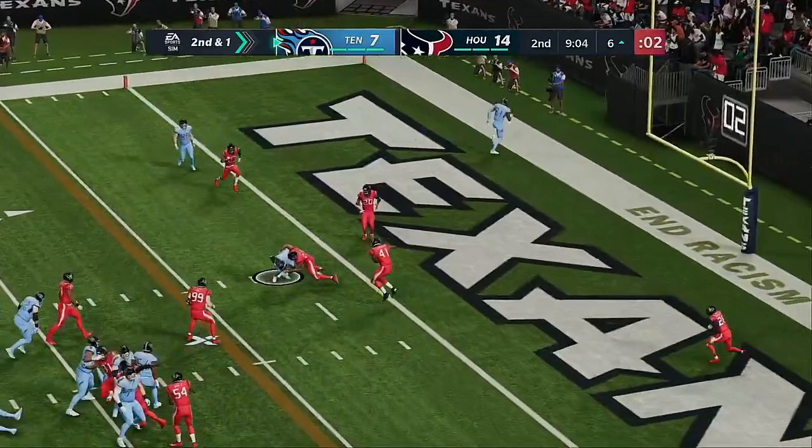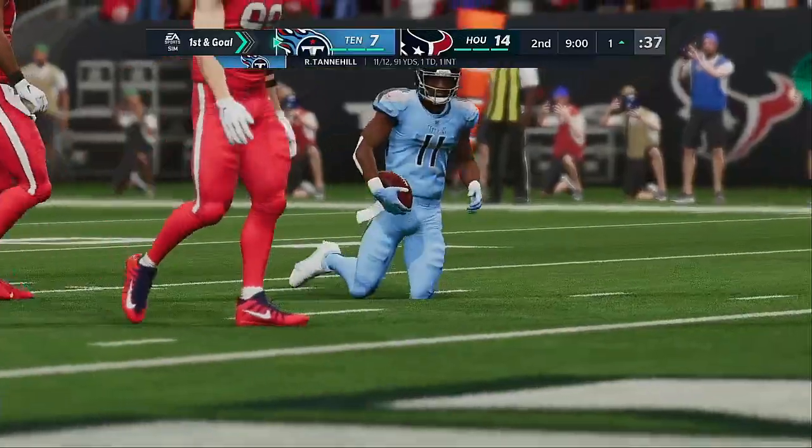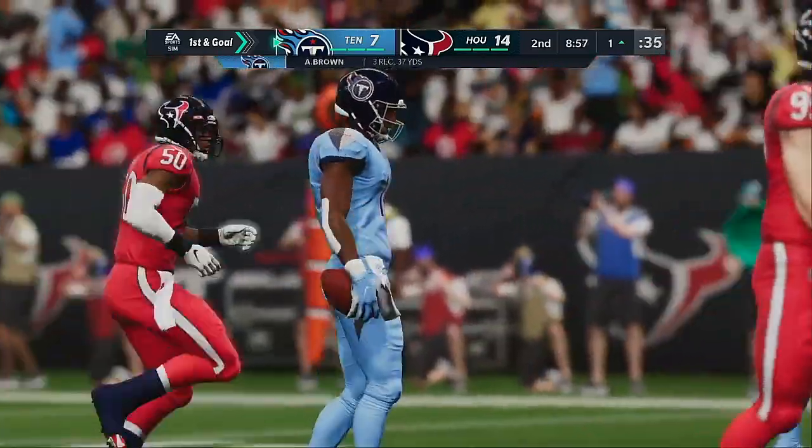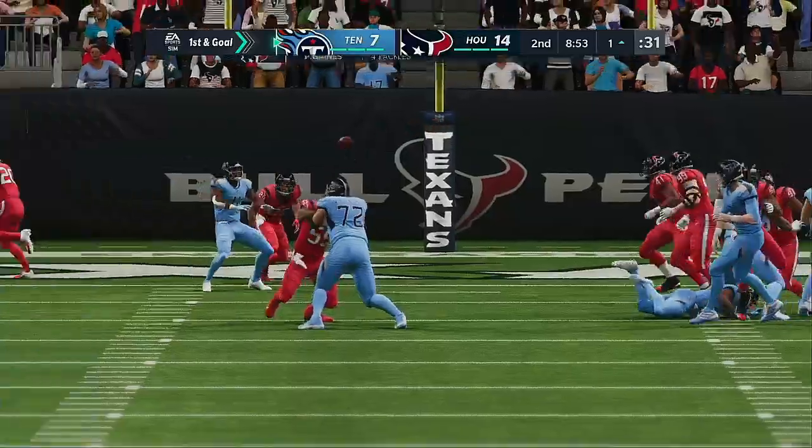Tannehill. This is caught. And he'll be brought down right on the edge of the goal line at about the 1 yard line. Tannehill to his top target, Brown, for a Tennessee first.